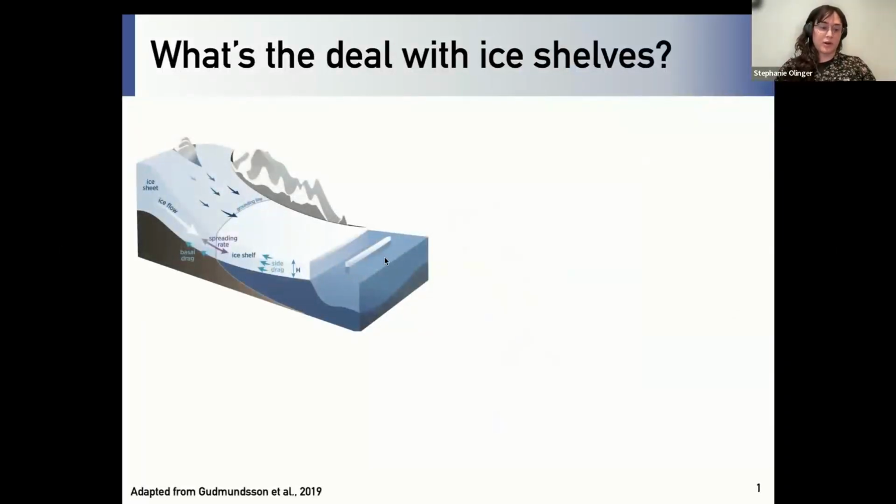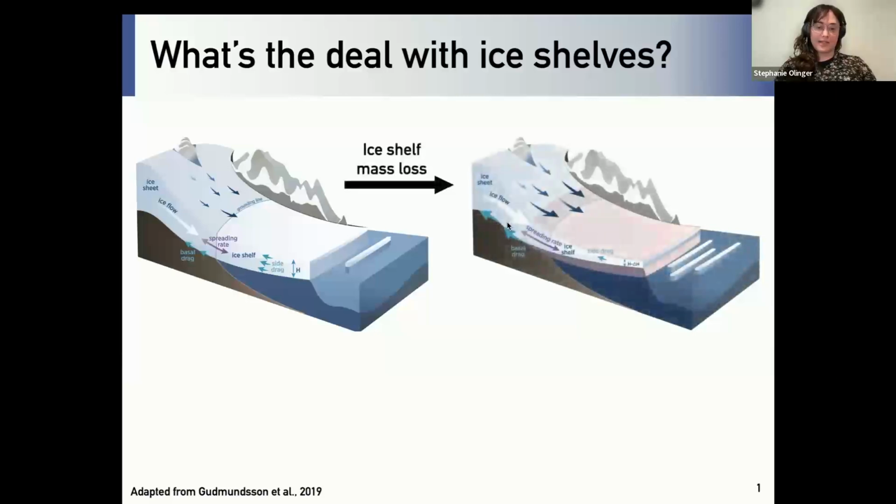Here's a schematic from Hilmar Gudmundsson's 2019 paper that shows an ice shelf flowing across the grounding line, or the transition point between grounded ice and floating ice. And we can see in the schematic that there's some back stress or some lateral drag that's exerted along the contact area between the ice shelf and its rocky margins. And so if we lose ice shelf mass through either thinning, which is shown in red here, or through calving of icebergs, which can decrease the areal extent of the ice shelf, we've decreased the total contact area along which that side drag is exerted.